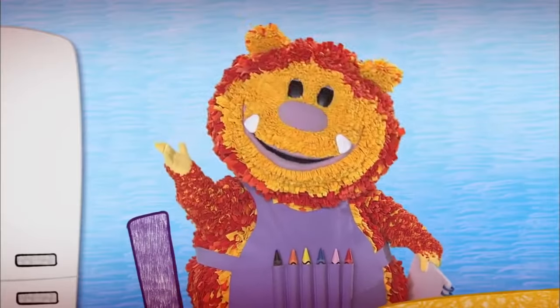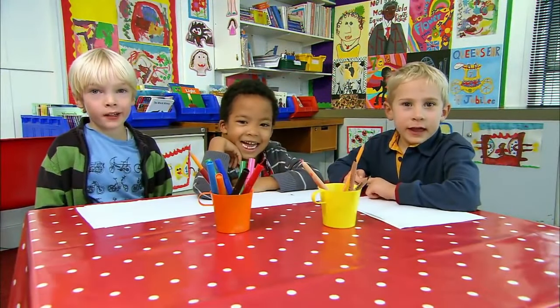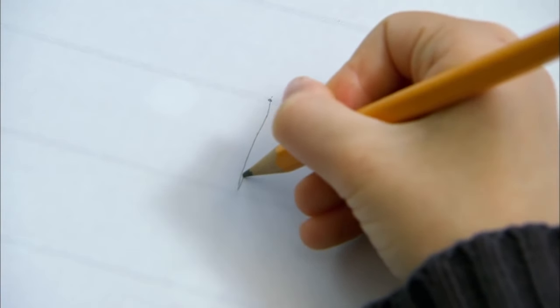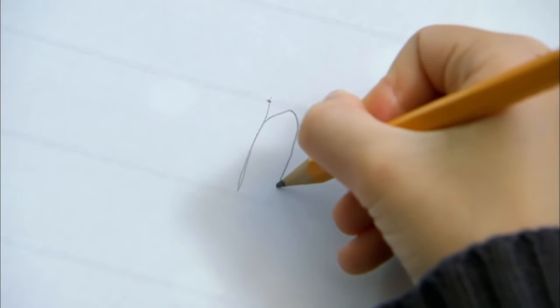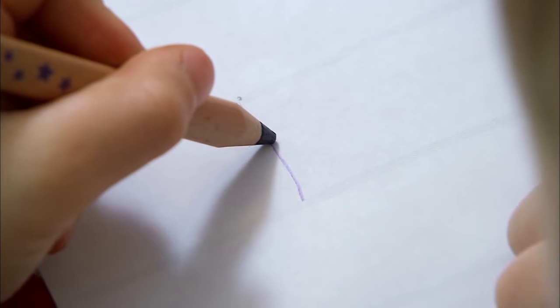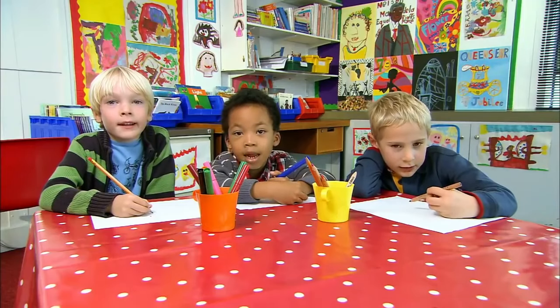Can you remember how to squiggle the letter N? Let's get a clue from the squiggle pad. We're writing the letter N. Stanley's squiggling the letter N. He goes down, up, over, down, and flick. That's a lovely N, Stanley. Edward's also squiggling N. He goes down, up, over, down, and flick. Good work! That's the letter N.